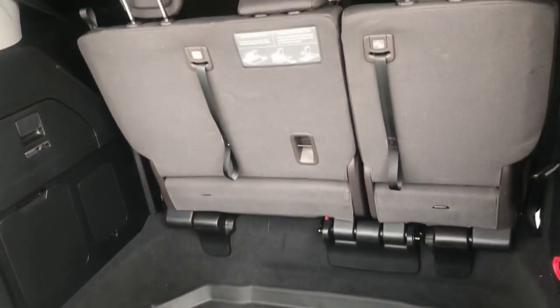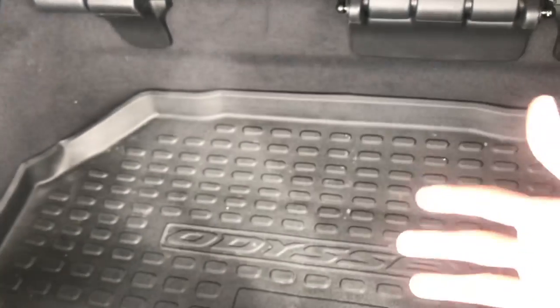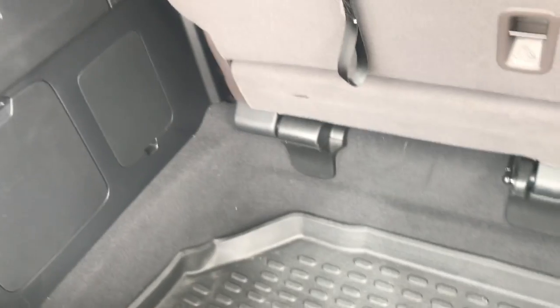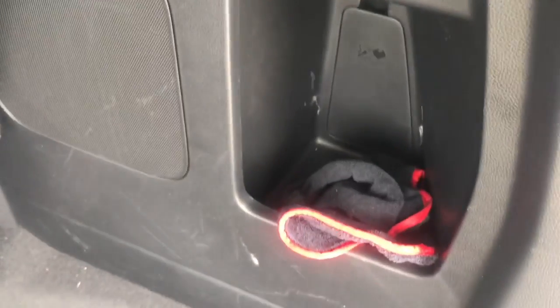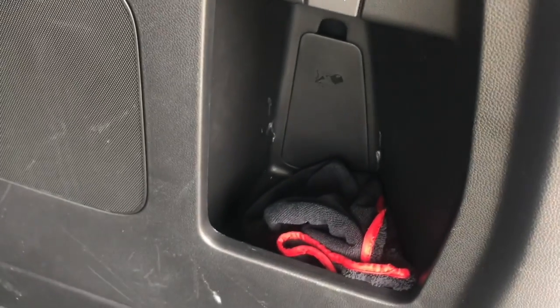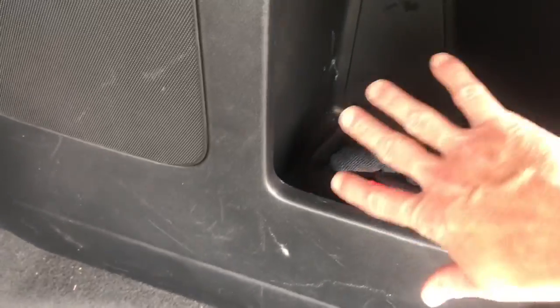Okay, we're in the back here. This is the cargo area. The cargo area does have good space. It feels about the same size as the previous generation, so I think the storage space is similar. It does have this little spot right here. It's like a little cubby. It almost looks like it's meant for a gallon of milk. Fits perfectly right there. So that's nice.